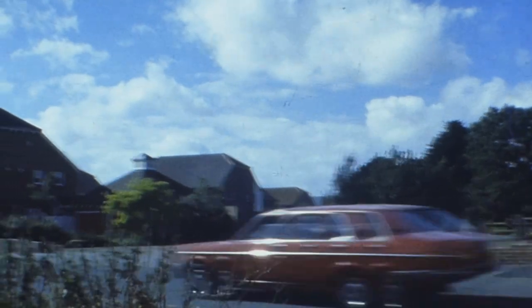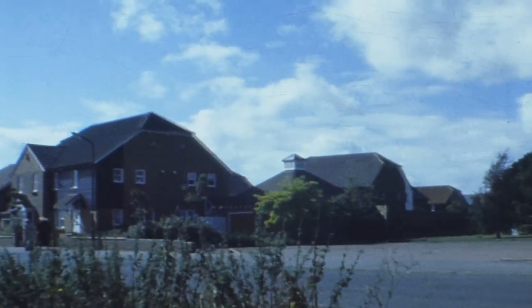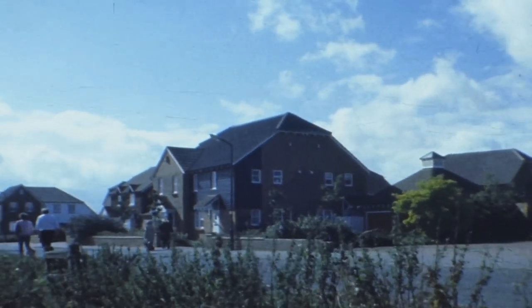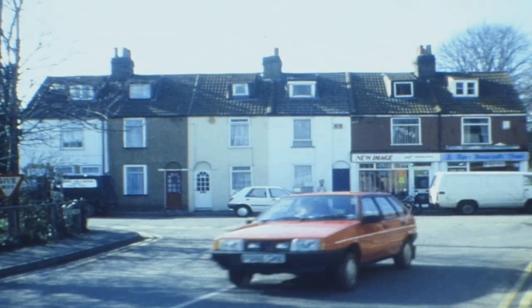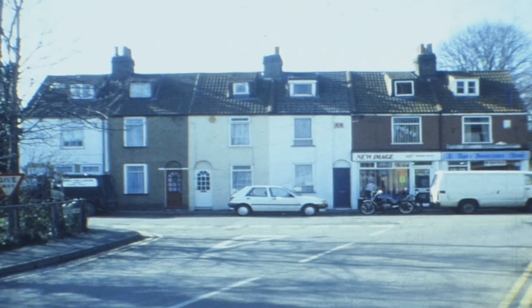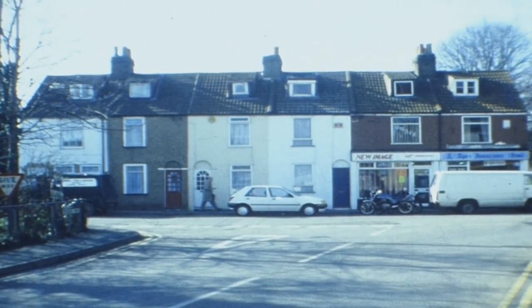Rejoining Vicarage Lane and another more recent housing development. And heading back up Vicarage Lane brings you back into Church Street, where you will be presented with this view of Tassel's cottages, built in 1897.